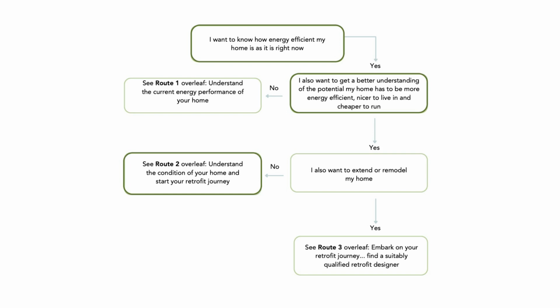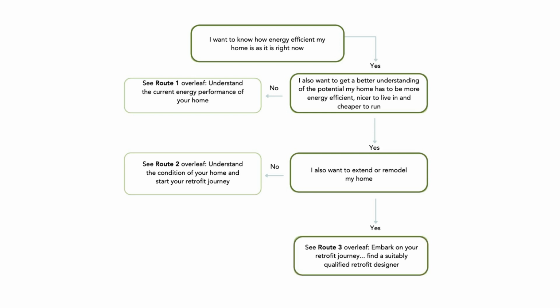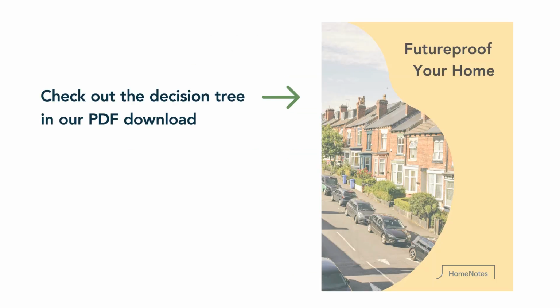They can help you understand the condition of your building and assist with planning your retrofit journey and potential pathways to a more resilient home. Finally, if you want to do all of the above and you also want to extend or remodel your home, then you can use Route 3 and embark on your retrofit journey by finding a suitably qualified retrofit architect or designer. We've included some useful links in the accompanying PDF download to help you start with all three routes and find the correct professional to help you.